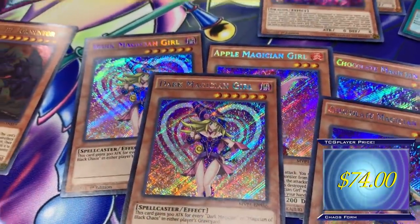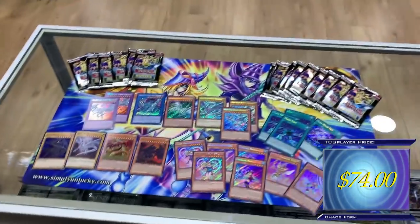For this left side here, though, you guys, what we're going to do is we're going to pop open the rest of the packs here and then just kind of spread them out and go through them. So hopefully you guys are ready for that. All right, you guys. Here we go. What else is gonna go down with this secret edition?